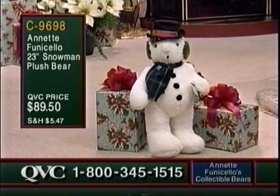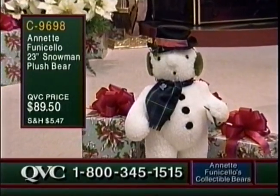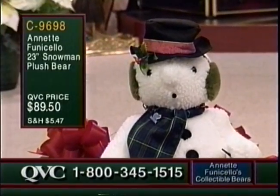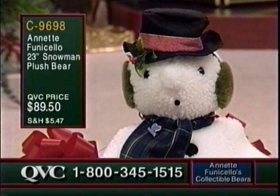Well, over half of our quantity of the snowman bears have been ordered. Stay on the phone line. $89.50, and these are 23 inches tall. C9698 is the item number.